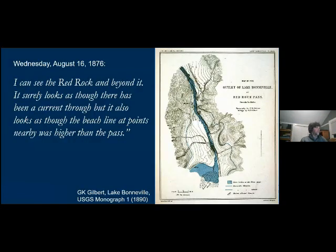So back to Gilbert. This is a map of the outlet area that appeared in his subsequent masterpiece on Pluvial Lake Bonneville, USGS monograph number 1 from 1890. And as he records in his notebooks, as I said earlier, "I can see Red Rock and beyond it, it surely looks as though there's been a current through, but it also looks as though the beach line that points nearby was higher than the pass."